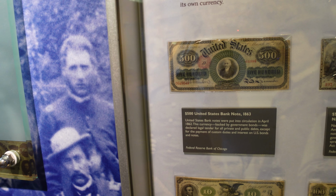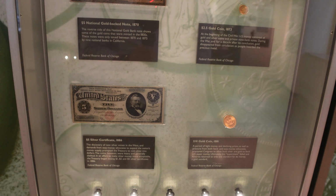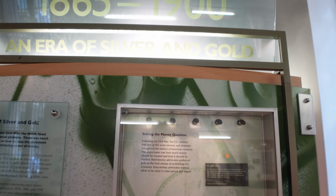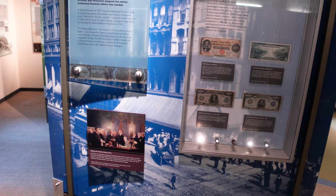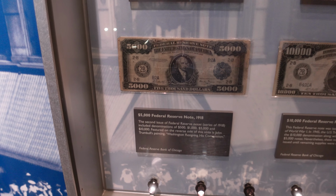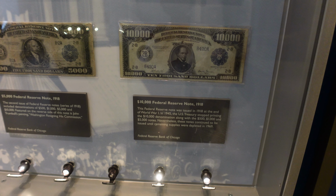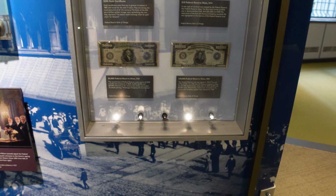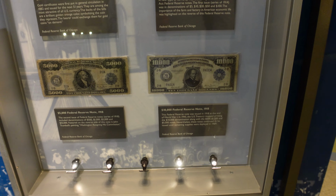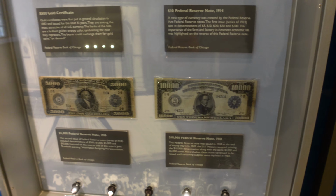$500 note. How many $500 notes do you see? Wow. 1865 to 1900. Silver and gold. 1900 to... Is that a $5,000? $10,000? Yeah. That is wild. They're so big compared to our money, though. It's so funny looking.